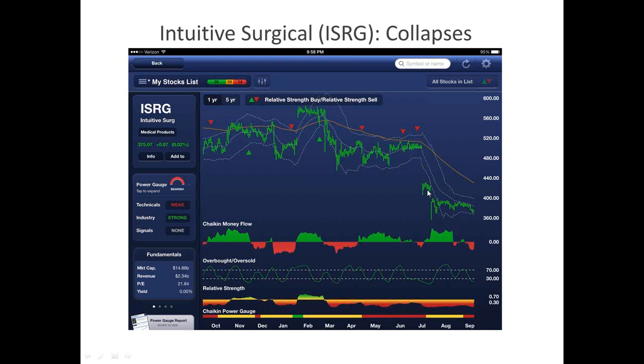But the bottom line is, with so many high-priced stocks, because stocks aren't splitting the way they used to, there's the chance to see 100-point declines. And if the power gauge rating is bearish and the signal crops up, you've got a wonderful combination and a way to make landmines into gold mines.